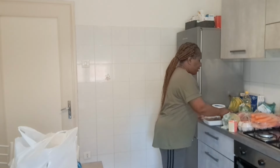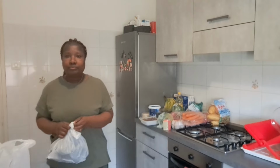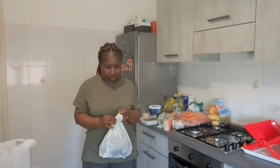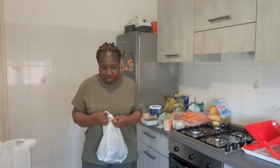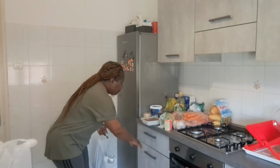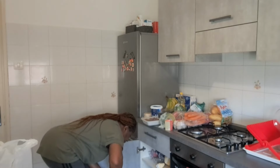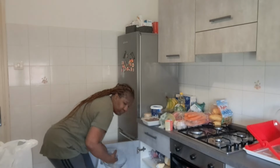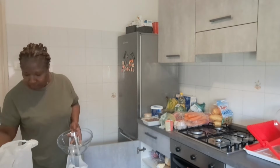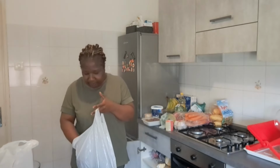This is everything from Lidl. Now let me show you all I got from the African store. These are dried fish. Let me put them in a bowl to show you guys properly. So, some dried fish.